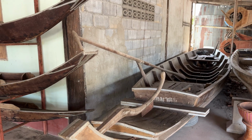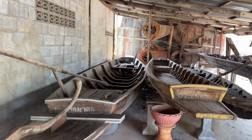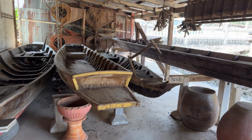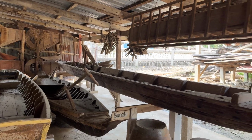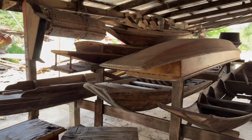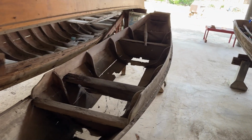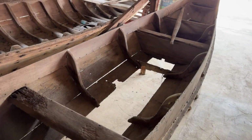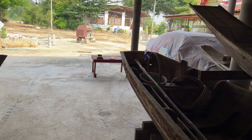This one's quite cool. You can see the oar right there, and then some of the others. That one even has a little sign on it. Yeah, this one's a long one also. Yeah, really cool. And a few of the other little boats. You can see that one there would be needing a little repair before it's seaworthy again.